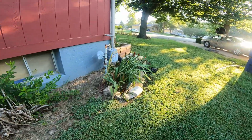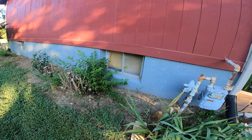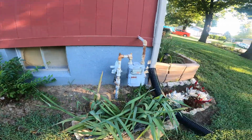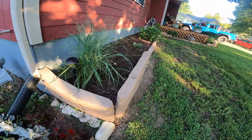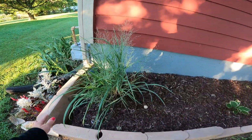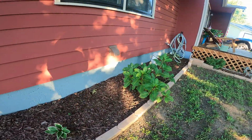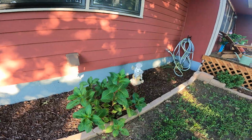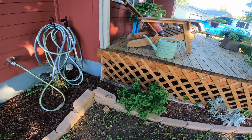The forsythias are doing their thing. They're just sitting there. Celosia and the Dusty Miller and the pretty, pretty grass. I'm going to have to make some moves on this fall. You know that. I've told you that. Have to make some moves on some things.